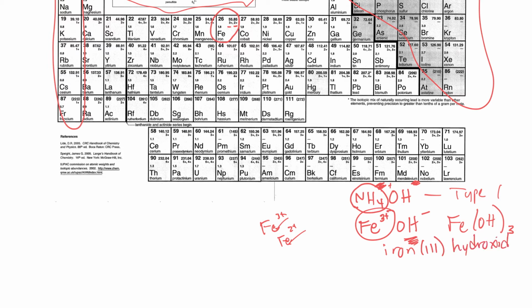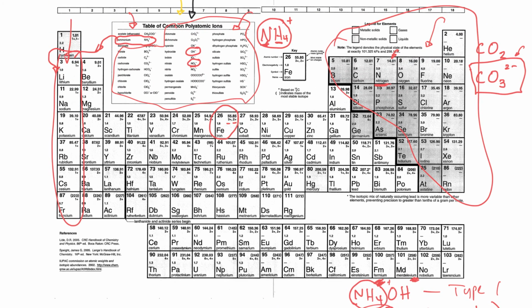Okay, hopefully that gives you an idea of how to deal with compounds that may have these complex ions in them. The complex ions will mimic either a metal or a nonmetal, and then depending who they're hooked up with will depend whether you have a type 1 or a type 2 compound. And the type 1 compounds are any of these that only have one charge. If there's only one charge, whatever it hooks up with is going to be a type 1 compound.